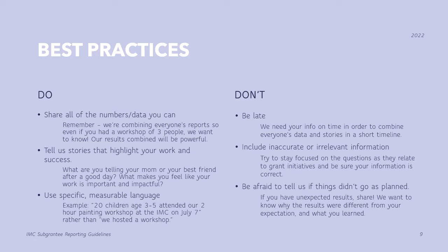So don't hold back, and make sure that you tell us the stories too. The data is important, but so are the stories, and that's really where a lot of that feel-good piece comes from. If you call your mom at the end of the day, what are you telling her about what happened that was really successful? We want to hear those moments too.